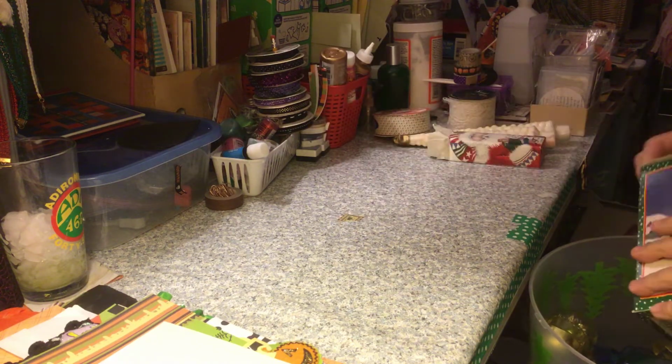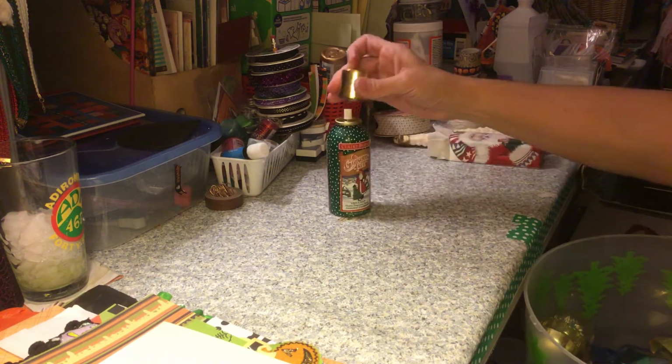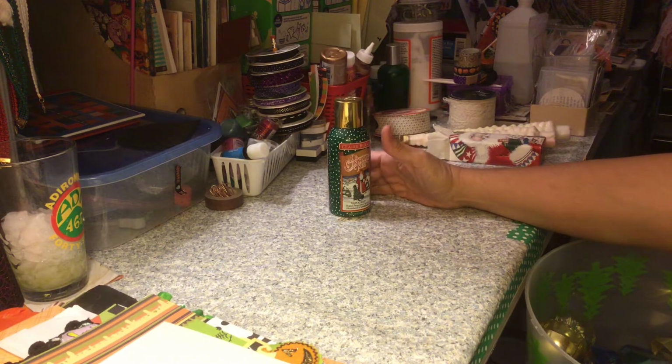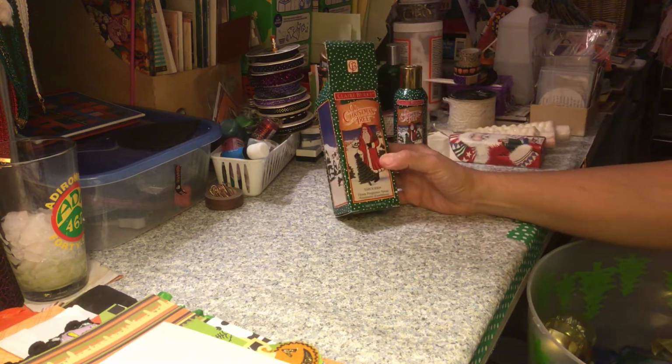And then I got this spray. It says, "Oh, Christmas tree." And it smells like a Christmas tree. It's called Vaporee. It's by Claire Burke. There's the box.